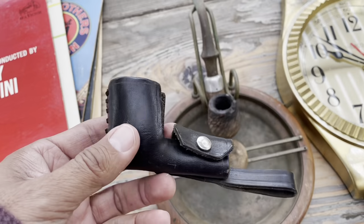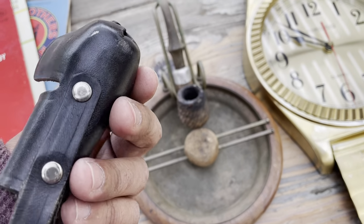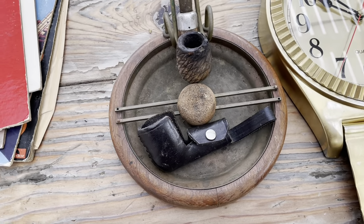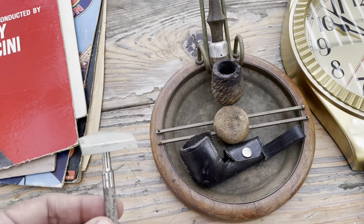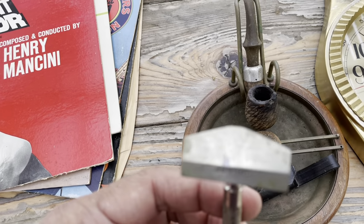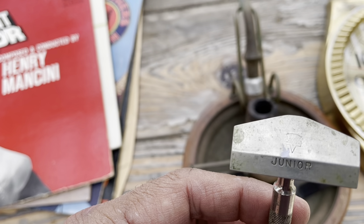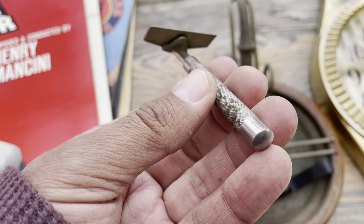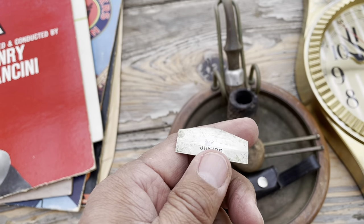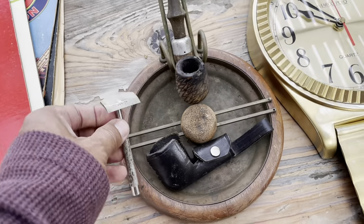Staying with the pipes, this is a leather pipe case. Doesn't have any maker's mark, but pipe stuff for me does pretty well most of the time. Got this little metal junior razor. Let me see if I can see a name on there. I can't see that right now, but this is a play razor, I believe. So when dad is shaving, the son can go up there and pretend shave with this.